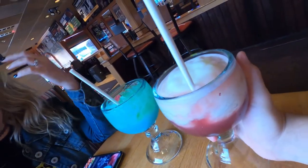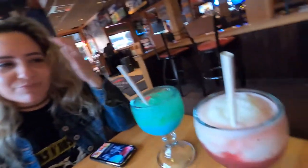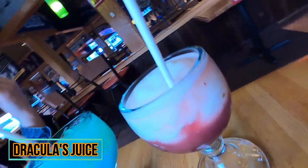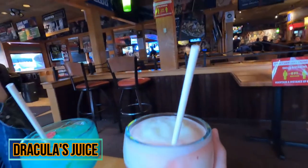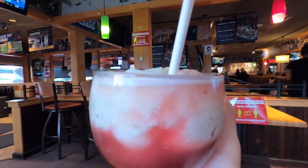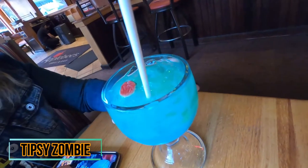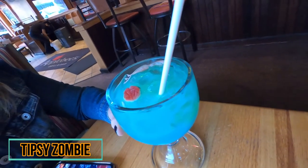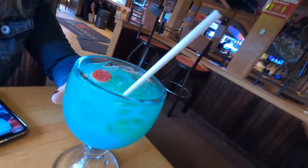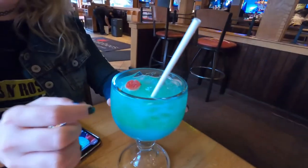Look how big they are, too. And they're only $5. Yeah, it's a pretty good deal. Pretty good. This is Dracula's juice. And what's in Dracula's juice, Samantha? That is a mouth-watering wildberry creation of Patron Silver Margarita and Bacardi Superior Daiquiri. Ooh. I feel like yours is going to be better. It looks interesting. All right, and this is the Tipsy Zombie, which is Bacardi, passion fruit, pineapple, cherry lime, and a gummy brain topped with Midori. There's the gummy brain. It's going to be sour.